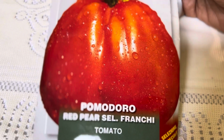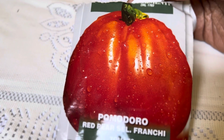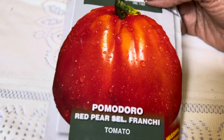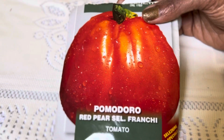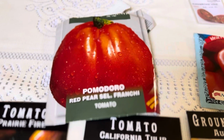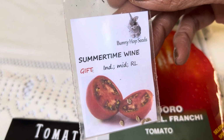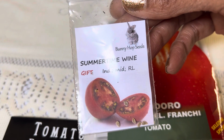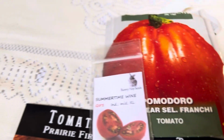Now this is a red pear, which is a huge paste tomato, but it's huge, so you get a lot of them. And I saw somebody in Florida was growing them in her winter garden, and it looks delicious. I got the seeds. It's a special selection and from Franchi's. And I just wanted to give it a try. From Bunny Hop Seeds, I got something called Summertime Wine. And this was a gift that she gave me with a purchase. So I'm going to give that one a try.